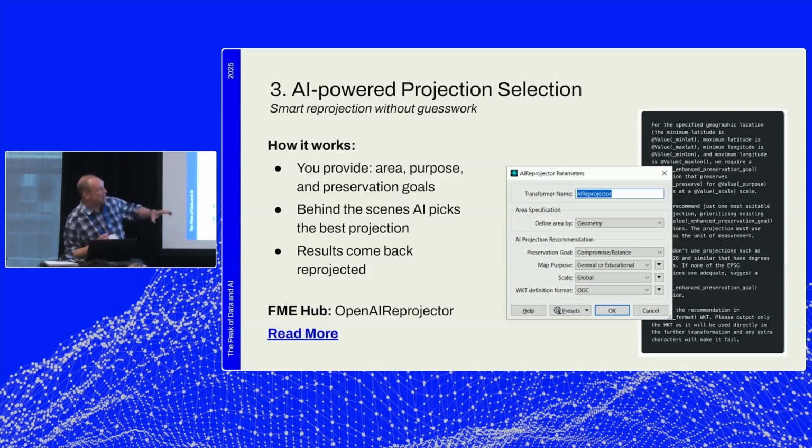Behind the scenes, you can see a bit longer prompt, right, which I populate with whatever the user picks here. And at the end, AI generates a WKT definition of a projection, which we can use in the Projection Reprojection Transformer and reproject their data according to these settings right away.